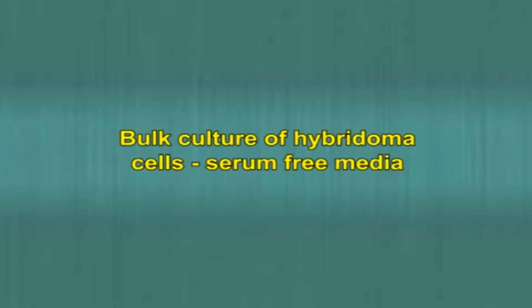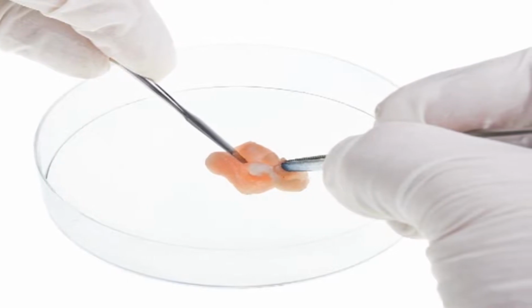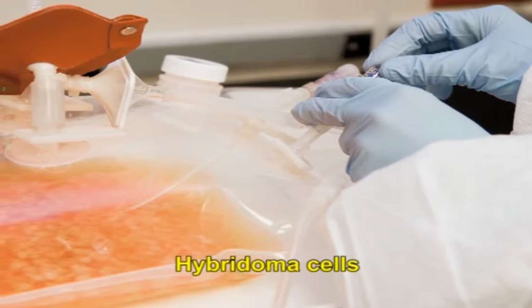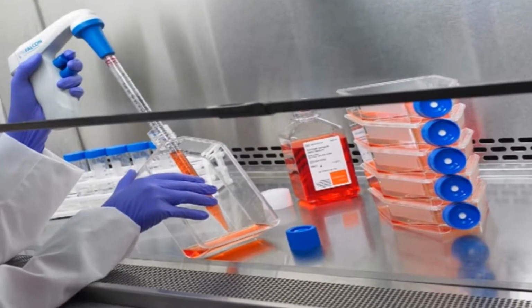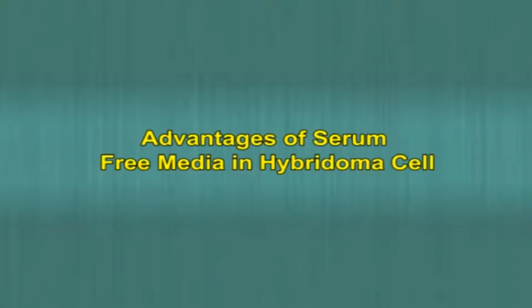Bulk culture of hybridoma cells through serum-free media, let us see. In culturing animal cells, serum is a necessary component of media. Nevertheless, the use of serum leads to difficulties in the purification of antibodies. And also for large scale production of hybridoma cells, it is an expensive technology for the industrial production of monoclonal antibodies. Due to these difficulties, serum-free media are being used increasingly for culturing the hybridoma cells. Let us now move on to the advantages of serum-free media in hybridoma cell culture.